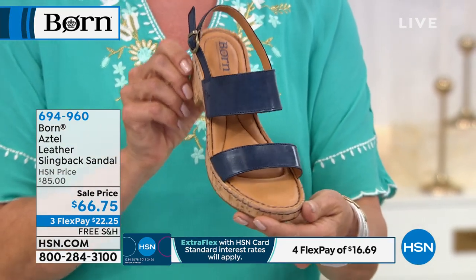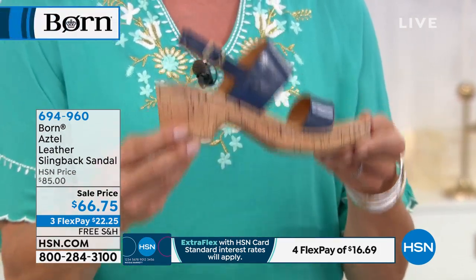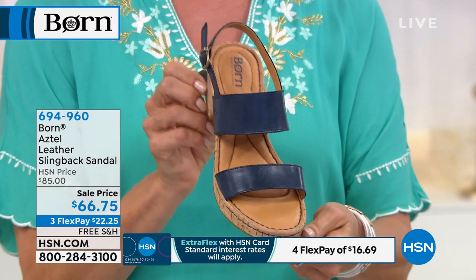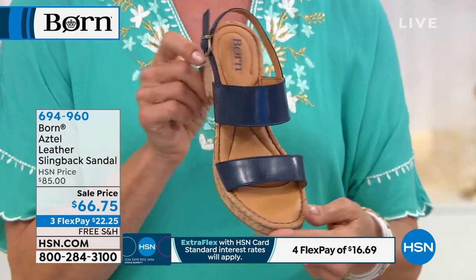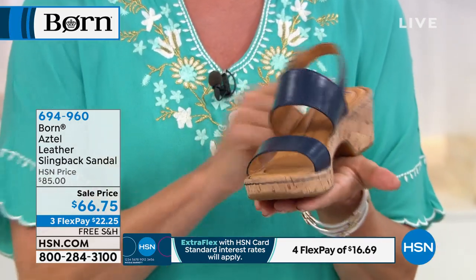And that's what I think, when you get something that's going to give you a lot of bang for your buck, it is such a good investment. And this, as you said, Karen, is an investment not only in style, but an investment in the care of our feet. It really is a double whammy with this brand.